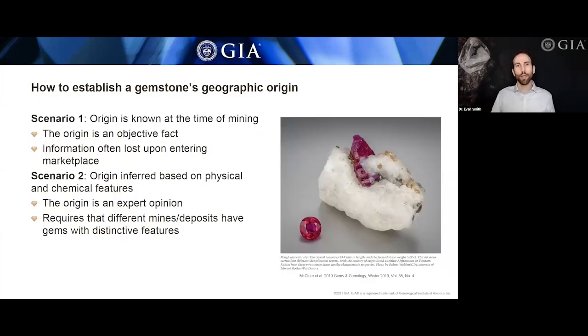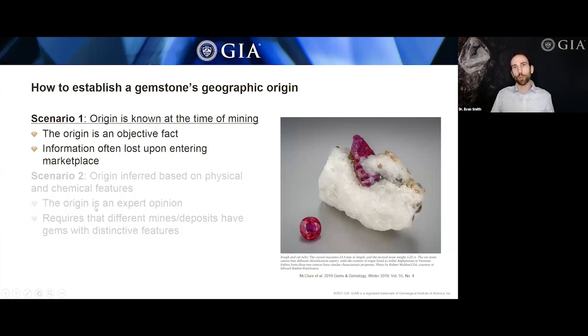So if we come back to these two scenarios and we want to establish the geographic origin for a diamond, scenario number two, trying to infer its origin based on its physical and chemical features, is extremely difficult. And currently, there is no robust way to establish this kind of inference. So we're much better off getting our information from scenario one. If we know the origin at the time of mining, a much more robust approach is to hold on to that information, keep track of it through the supply chain. And then we have this origin attached to the diamond that is an objective fact. And this is the approach that the Diamond Origin Report takes.